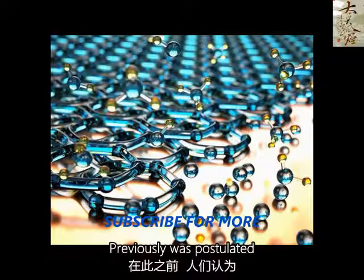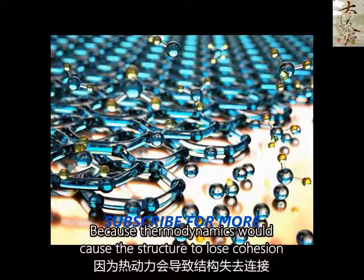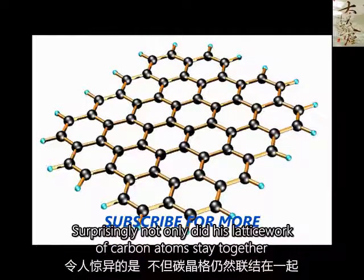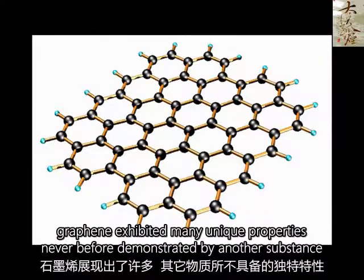Previously, it was postulated that it would be impossible to fabricate such a substance at room temperature because thermodynamics would cause the structure to lose cohesion and pull apart into microscopic balls. Surprisingly, not only did his lattice work of carbon atoms stay together, through additional study, it was found that graphene exhibited many unique properties never before demonstrated by another substance.